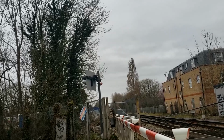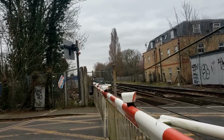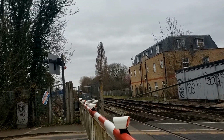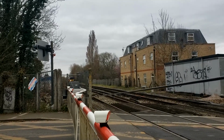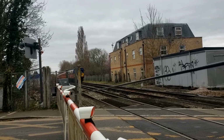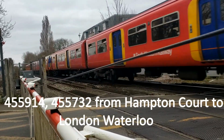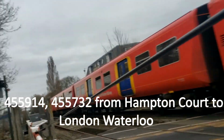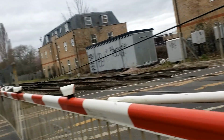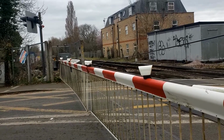Here it is, coming down. I'll also read out the numbers, because in the last closure that I just filmed, I couldn't read out the front one because I forgot what it was. But here he is. Hello again. He's got his blind down. That was 455914. And on the rear, 455732. Up they go.